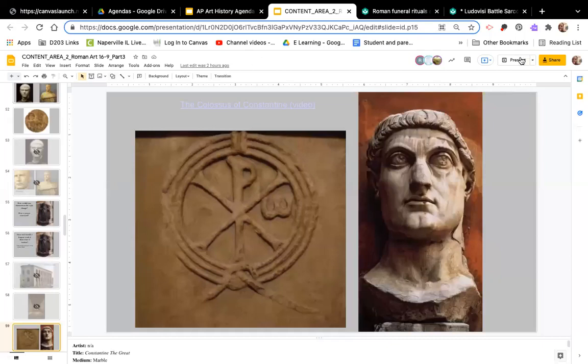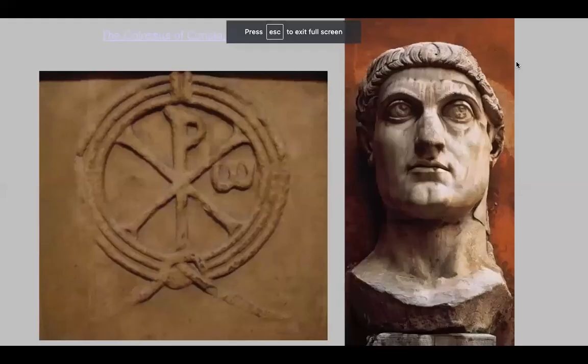Okay, so they went into it a little bit about how he moved the capital to Constantinople. And so the city of Rome itself was basically no longer fashionable, right? It was being conquered by invaders, the Visigoths and the Ostrogoths. And so it was on the decline, but that doesn't mean art wasn't being made for the city. And Constantine needed to exert his power there because he's no longer there.